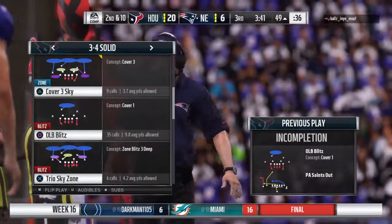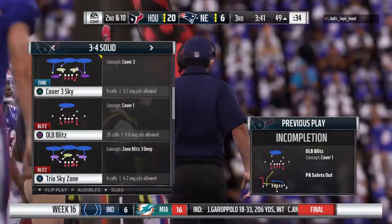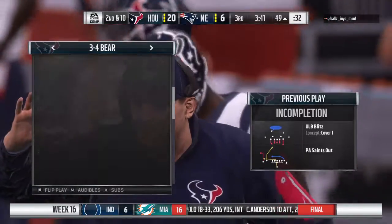And the throw left sideline here is caught, but they'll rule it incomplete. Couldn't keep his feet in. Second down. Tyler Lockett was the target there. And now it's second down.